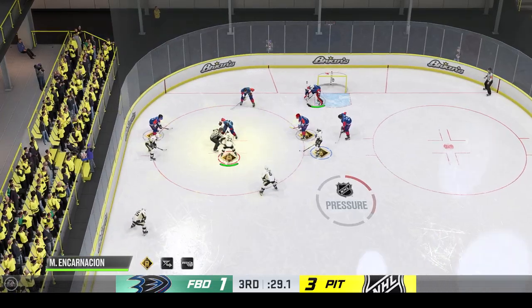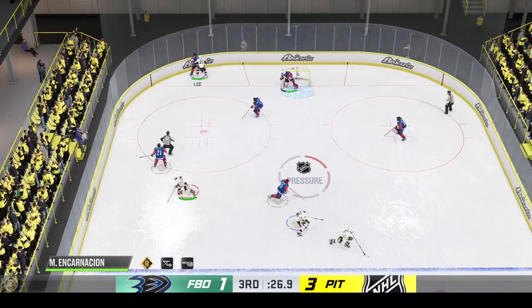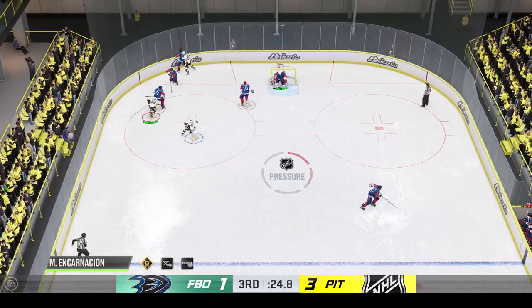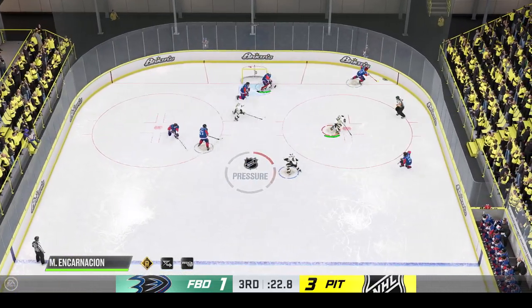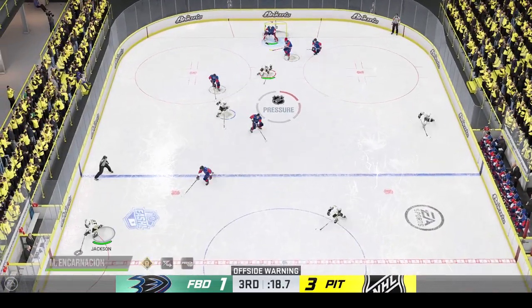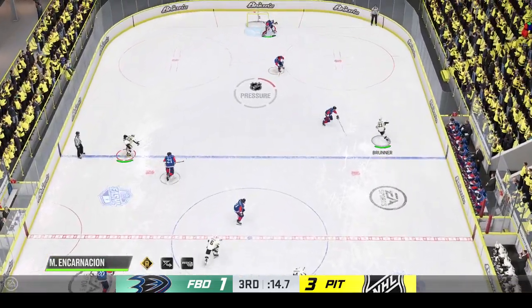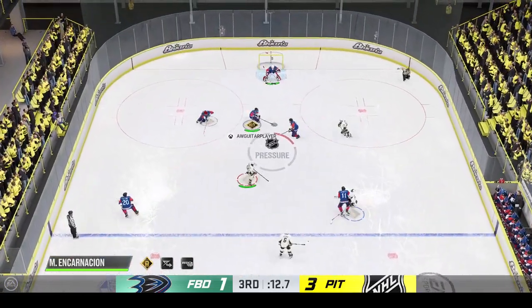The centers will glide into the dot. Off the draw, they take possession. Along the boards, they battle for the puck back and forth. Pittsburgh's got a hold of the puck now. And now it's to Bruner.